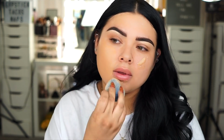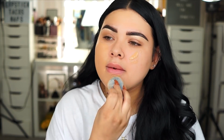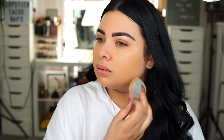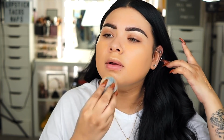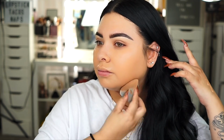And I'm going to be using this new sponge. This is like the 5th time I've used this sponge and I am really loving it. Let me know in the comments down below if you guys would like to see a review on this sponge, because I have been loving it and it is just amazing. You guys are going to see me in this video set my face with this sponge as well.